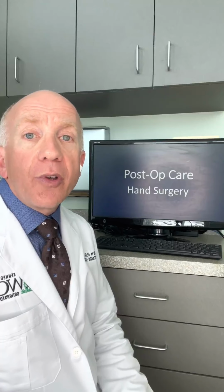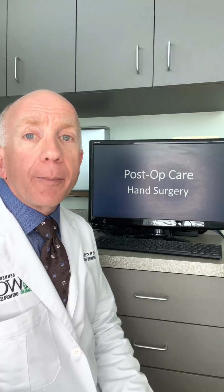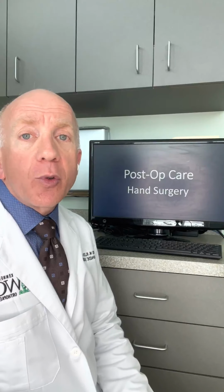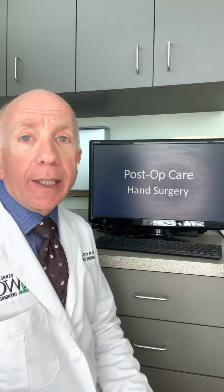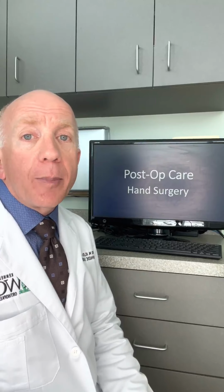Many people like to use ice after surgery. It works really well for pain, but it doesn't work all that well to reduce swelling. Also, some people think that ibuprofen or other non-steroidal anti-inflammatories will reduce swelling. It does for certain diseases, but usually not for surgical swelling. So, most important: elevation, motion, and unwrap and rewrap your dressing if necessary.